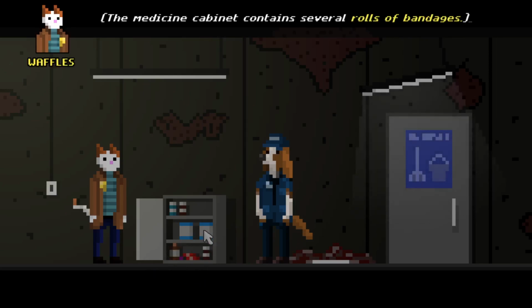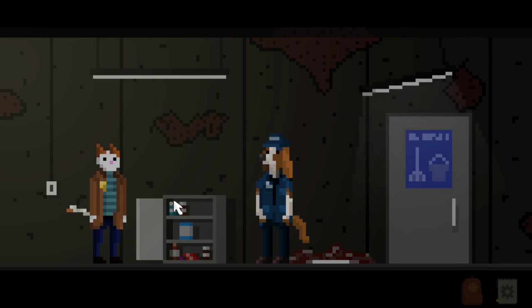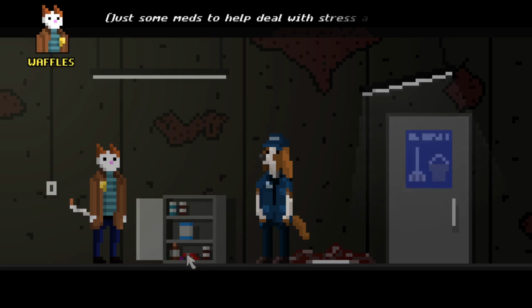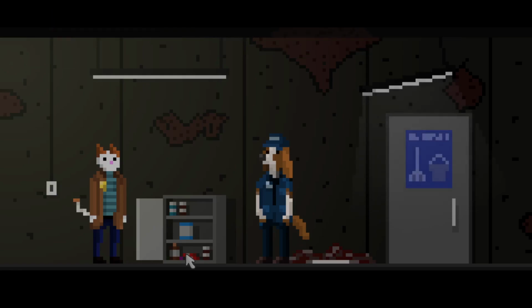The medicine cabinet contains several rolls of bandages. Gonna take one just in case. Well, let's hope we don't get hurt. Just some meds to help deal with stress and anxiety. This must have been an office building in the past. Guess I shouldn't have expected much else.